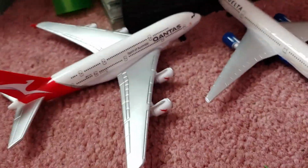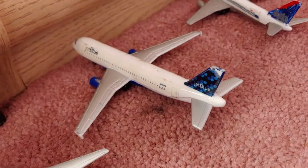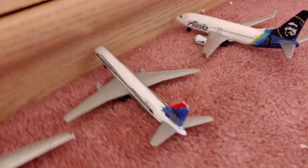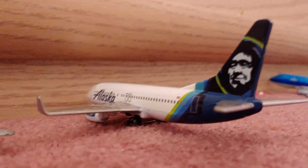Here's a Qantas Airbus A380, a Delta 777, JetBlue A320, Delta 757, which is my favorite model, and it's also in the Ron Allen livery. You see those are actually stickers right there. And this is not a sticker, so it's kind of weird.